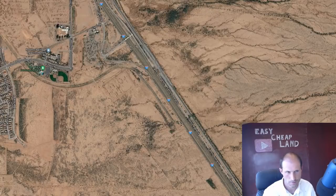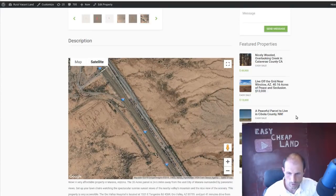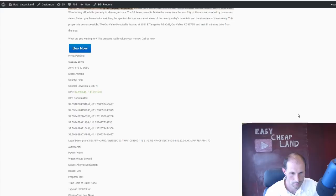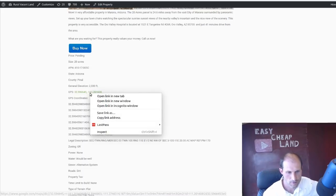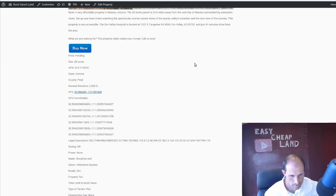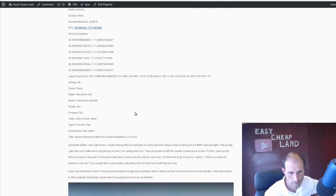So let's kick out of this. So that's the property, 20 acres, and I still don't know the price. This is a buy it now. It's not working yet. Price pending. There's GPS on here, so you can click on that and get driving directions to the property. Let's do that. Let's do 3D and see if there's any topography going on. I don't think there is.